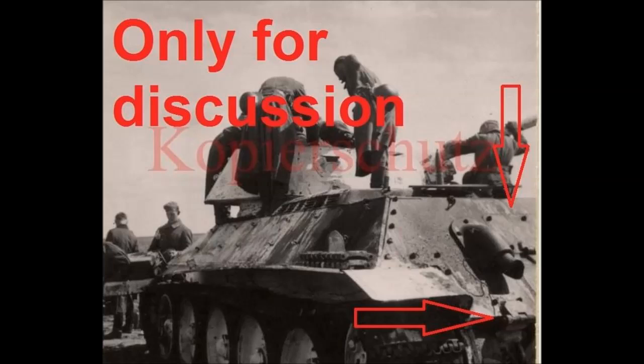Very soon after production started, 122 modified the design to better suit the production equipment they had at Krasnoye Sormovo, as they were still a shipyard. The first major change was the simplification of the rear hull. The old square transmission hatch was retained, but a new rear hull with a 90-degree angle between the rear hull plate and the lower rear hull plate was made. It is unknown how many were made, however there is only one photo that I could find.